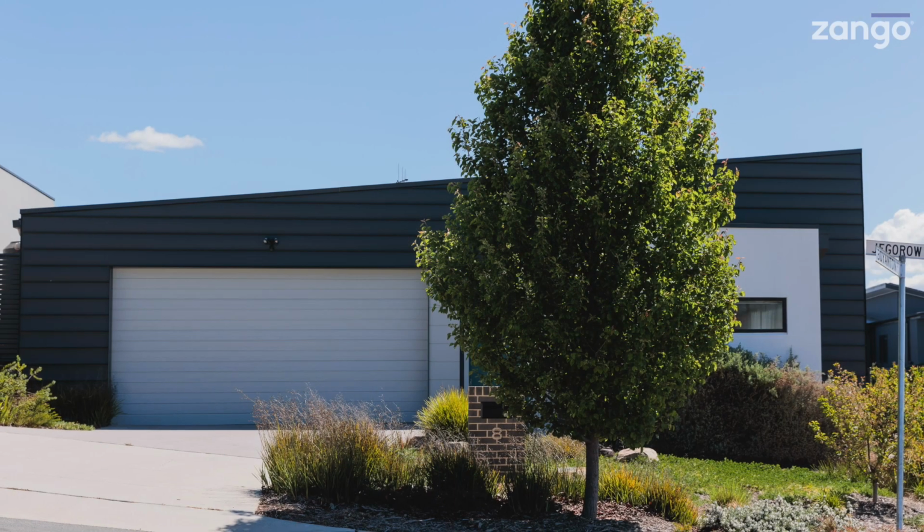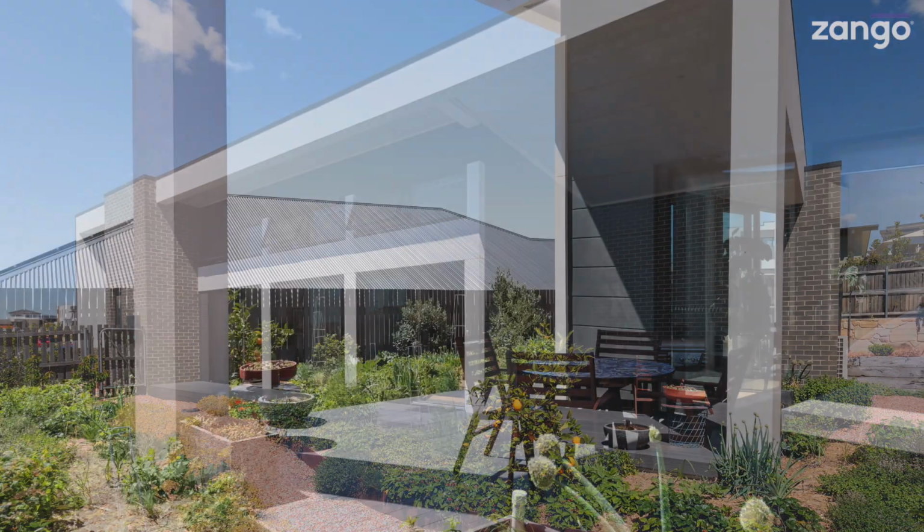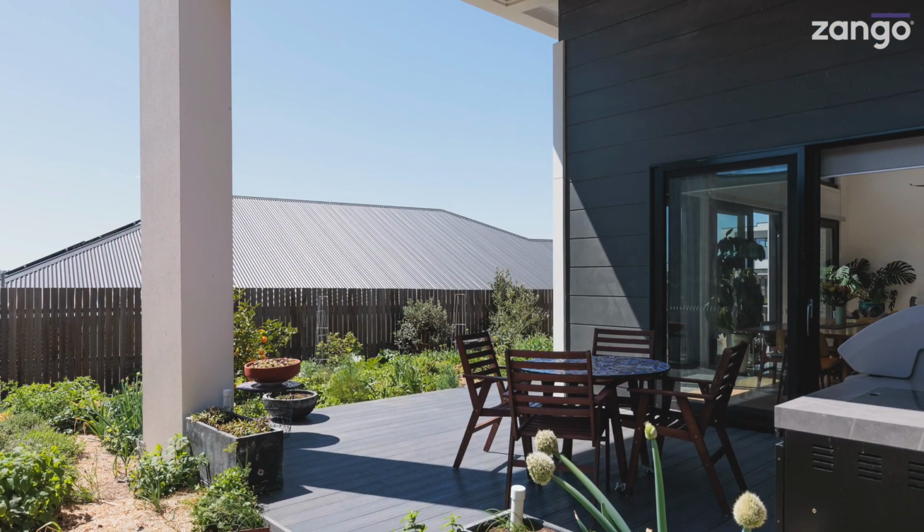We're at 8 Jegorow Street in Denman Prospect. Beautiful 4-bedroom home with a whole range of features that you're going to learn about. I've got Chris and Jen from Home by Holly once again, thanks to Zango. Chris, thanks for joining us. This is a beautiful place, but it's really environmentally friendly, isn't it? It sure is. So we're standing here in a beautiful passive home that was built not only for efficiency but for comfort. It's just the most beautiful home.